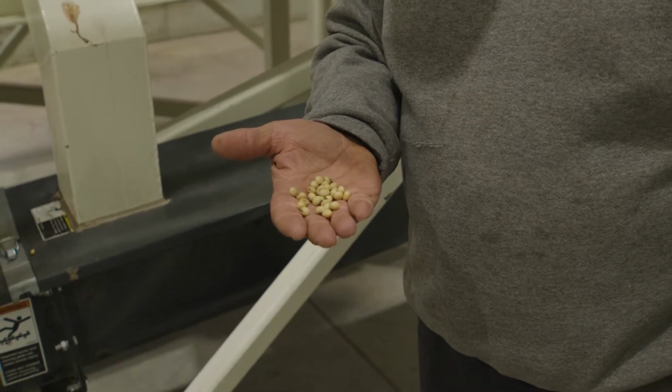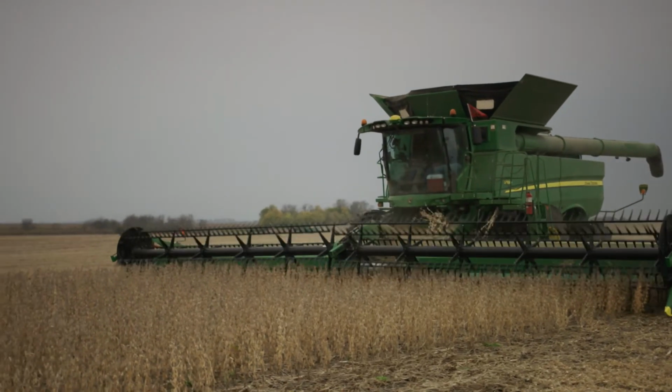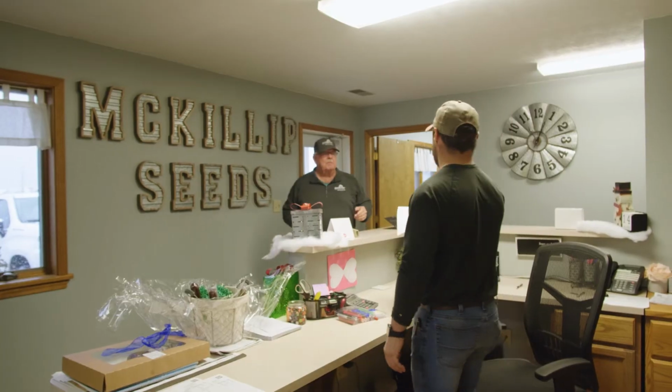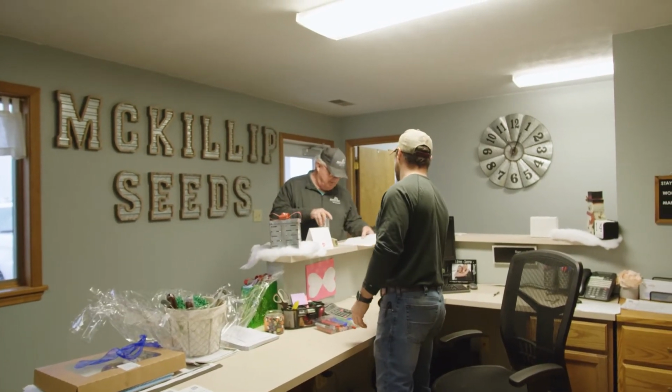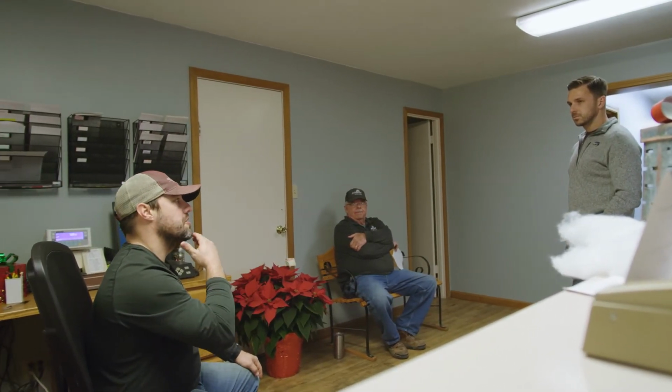quality seed. So with a year under our belt, our customers have been very happy with our seed, the looks of it, the performance out in the field. So we got happy customers, so that's always a good thing, and Bratney's helped us come up with this plant to raise the best quality seed that we can.